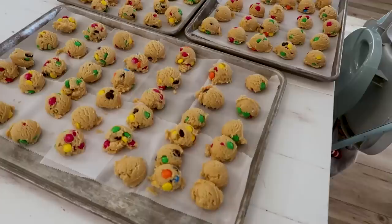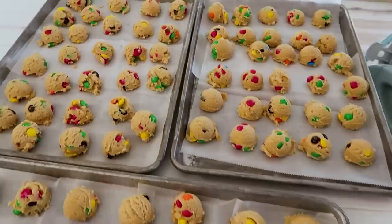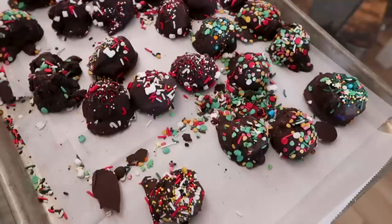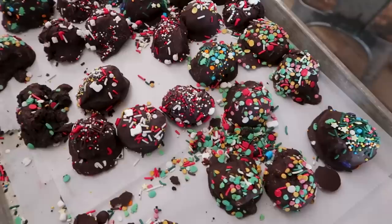Got the really loud fan going in here. Hopefully you can hear me from the wind tunnel, but all of these 6 million M&M cookies are gonna go in the freezer to flash freeze for us to take a sampling to our different Christmas events. And I'm gonna go ahead and flash freeze this pan to get them in the freezer so we can take at least a sampling of a few of these to each party.